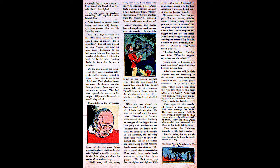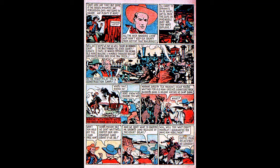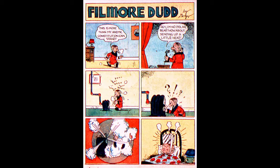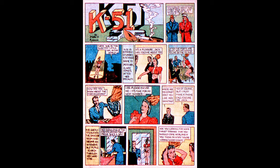It's a biographical strip. Dr. Fung is a 6-page strip drawn by Bob Powell under the alias Arthur Dean. The Children's Crusade, Part 1, is a 2-page text story written by Will Eisner. Fillmore Dud is a 1-page strip written and drawn by Jerry Iger, one of his short humor strips.